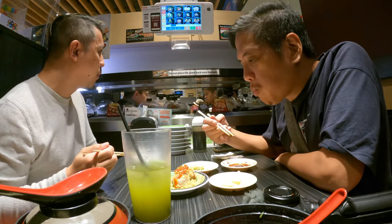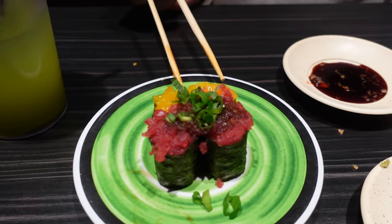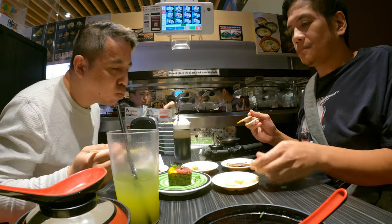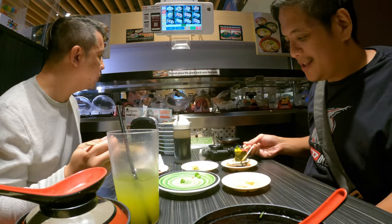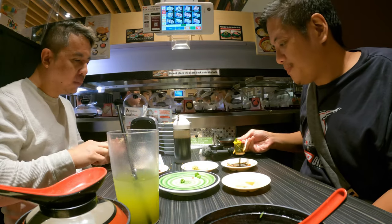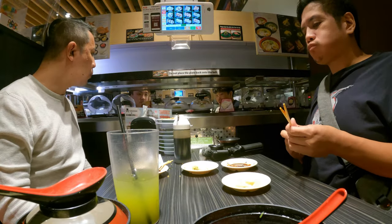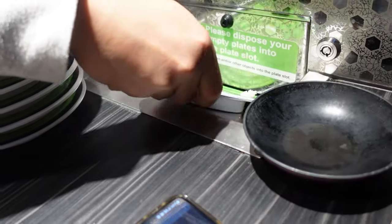We almost tried everything. I heard of this. What is that? This is the tuna yolk oil. This is tuna, and I think this is like the vegetables. We don't really know. We'll just eat it. We're just trying it. Good? Yeah. Not bad at all. Look how colorful that is. One down. I got it. Three.